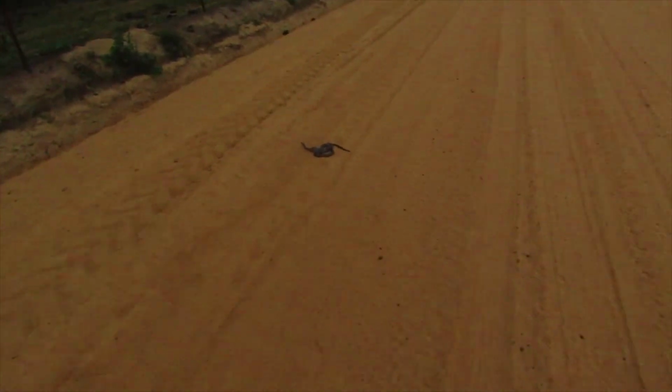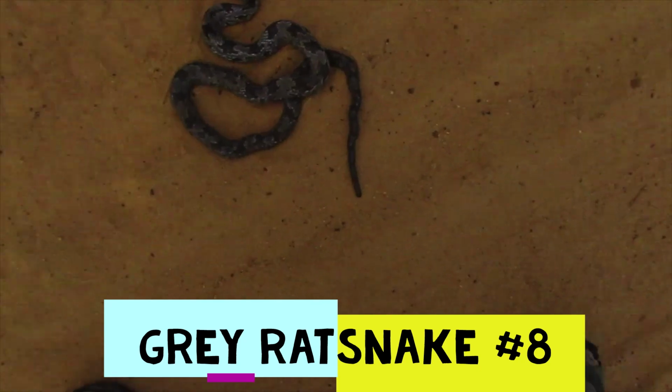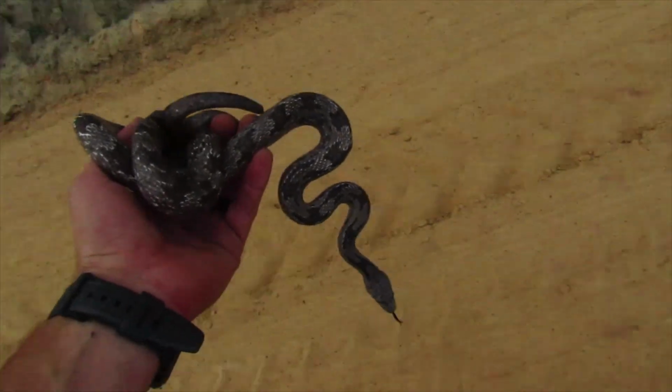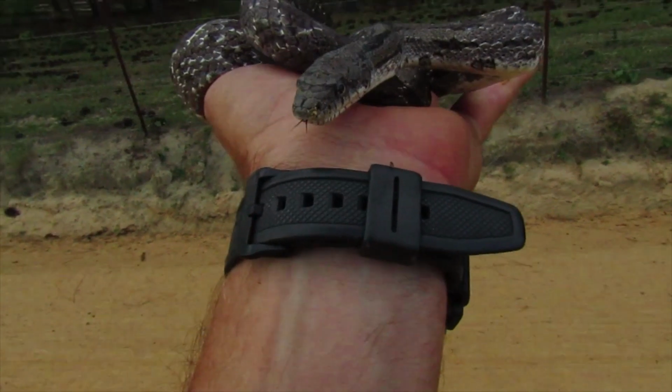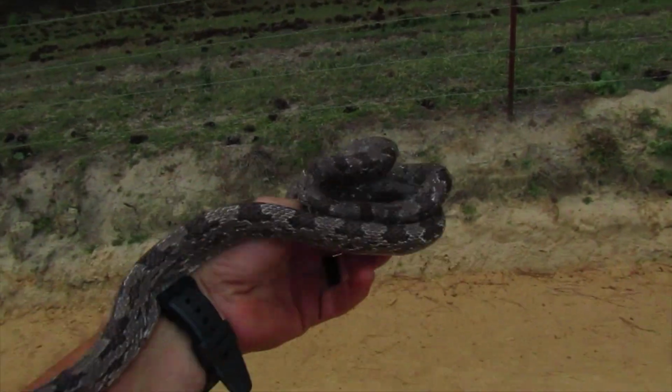All right, and it's another rat snake, gray rat snake, chilling on this sandy road. And you got yourself a little stubtail. You're not hurt, are you, dude? I don't think so. Smaller compared to some of the other big ones I've been seeing around. You're pretty. Oh man, can't get enough of these rat snakes.